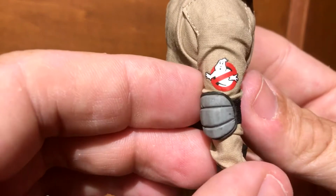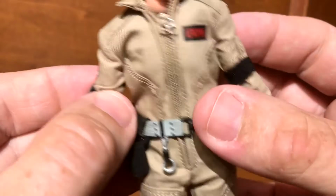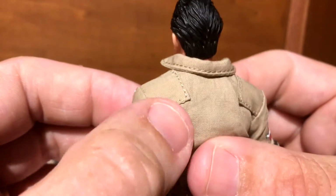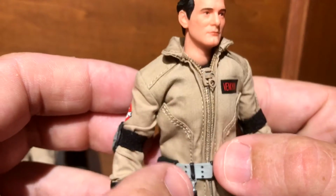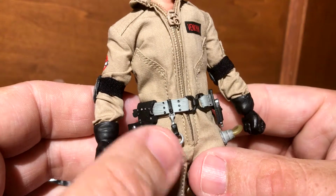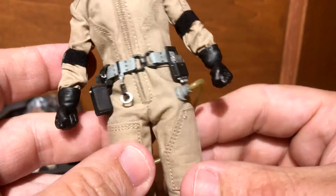He's got the Ghostbusters logo on his arm. The elbow pads are adjustable, movable. And I just like the stitching on these Mezco figures. They try to make it as small as they can so it looks good. And you know, stitching on a small figure, if it doesn't look in proportion, can be a big issue.